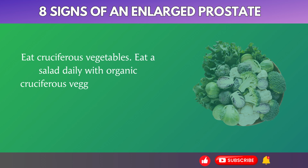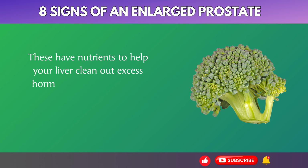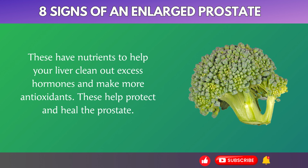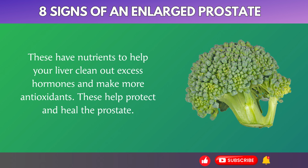Eat cruciferous vegetables. Eat a salad daily with organic cruciferous veggies like radishes, broccoli, arugula, kale, collards, or cabbage. These have nutrients to help your liver clean out excess hormones and make more antioxidants. These help protect and heal the prostate.